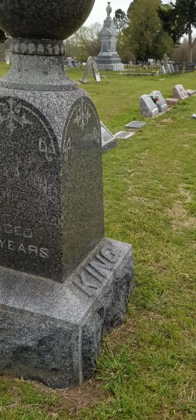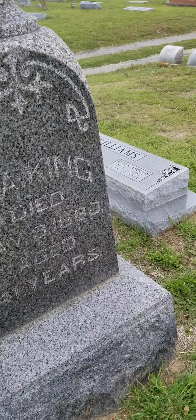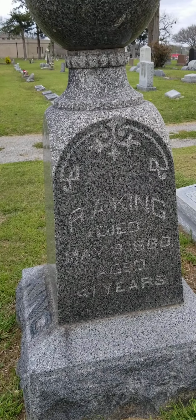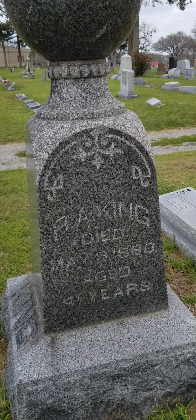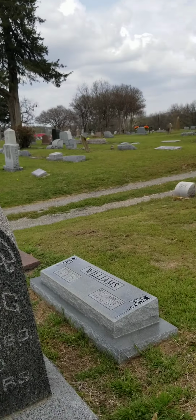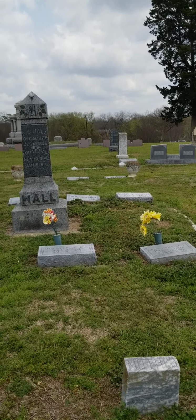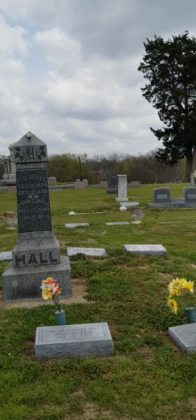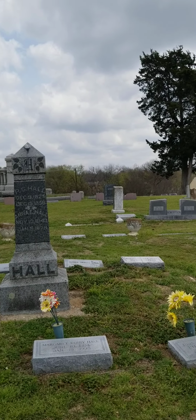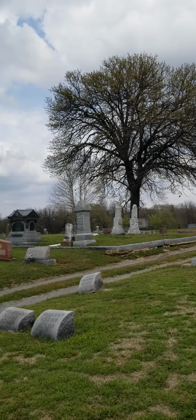Died in 1922. This one died in 1880. Isn't that beautiful? Here's P.G. Hall. 1825 to 1856 and 1840 to 1878. Another huge one over there.